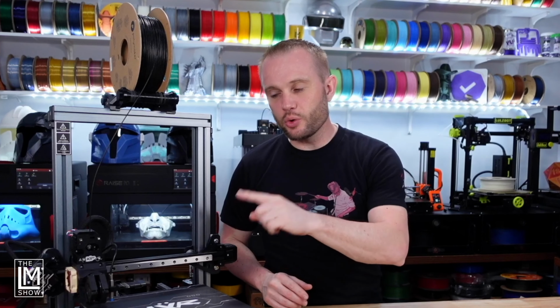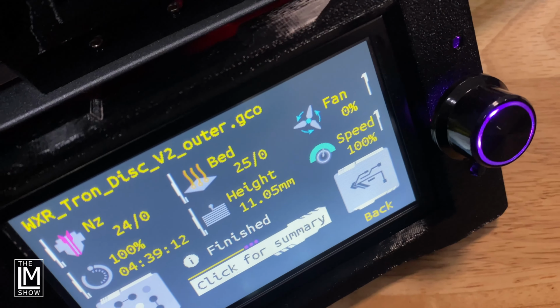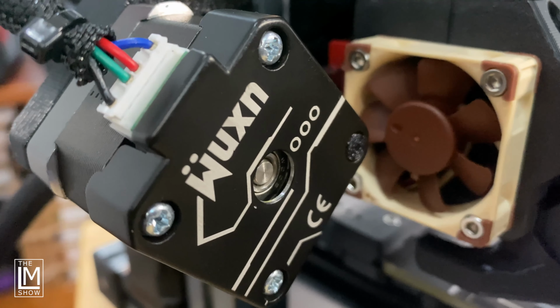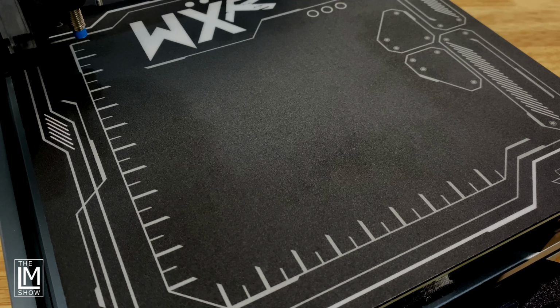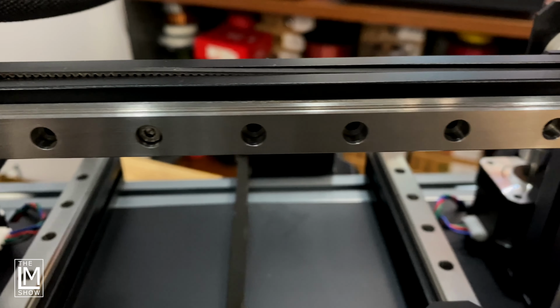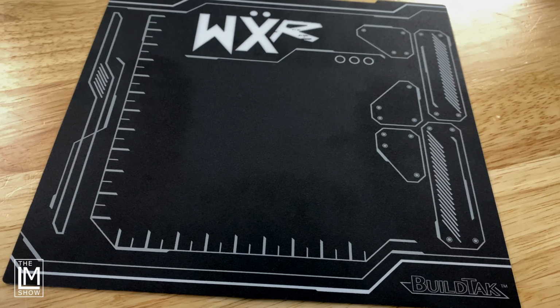Okay, well, we have to talk about some of the nerdy specs here. The Wuxn WXR sports a direct drive extruder with custom Wuxn engineered gears for improved extrusion. It also has a Slice Engineering Copperhead hotend with a 0.4 millimeter nozzle with a maximum temperature of 300 C. It has a 4.3 inch full color touchscreen display, dual parts cooling fans, custom LDO motors, automatic bed leveling like you'd expect from a loaded machine, a heated print bed with a maximum temperature of 120 C, a build volume of 250 millimeters by 210 millimeters by 250 millimeters, brand name LDO rails, and it has a flexible 1.75 millimeter removable magnetic steel sheet with a custom textured PEI BuildTak surface.